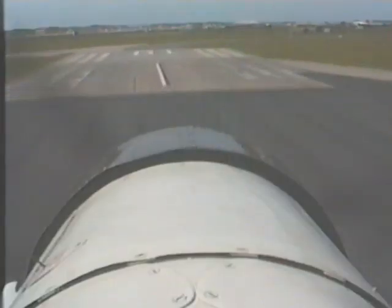The first thought was that I felt quite at home sitting there. Everything seemed to be quite familiar, and I wasn't the slightest bit apprehensive, and the takeoff seemed perfectly natural, as if I'd just been taking off in the aircraft the day before, so I think it was absolutely amazing.